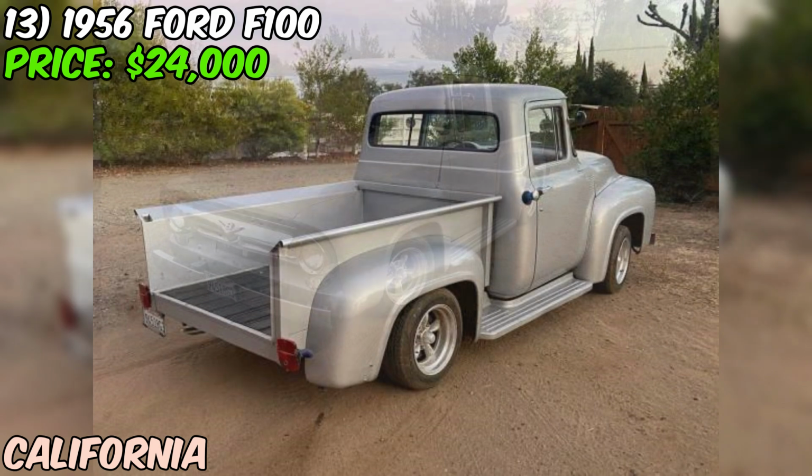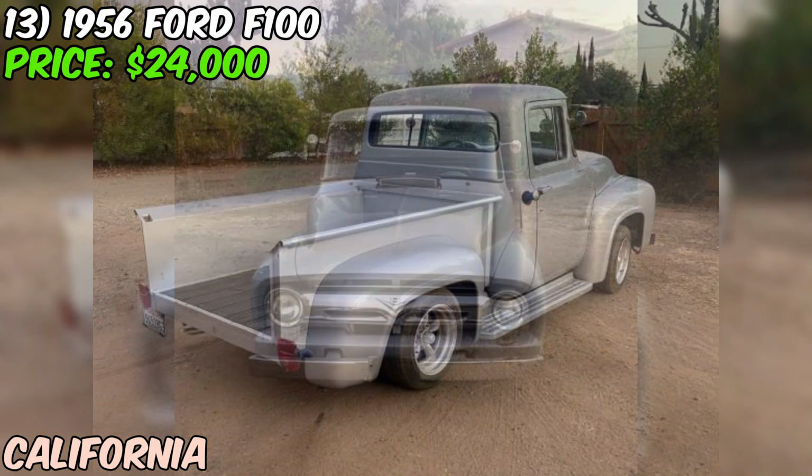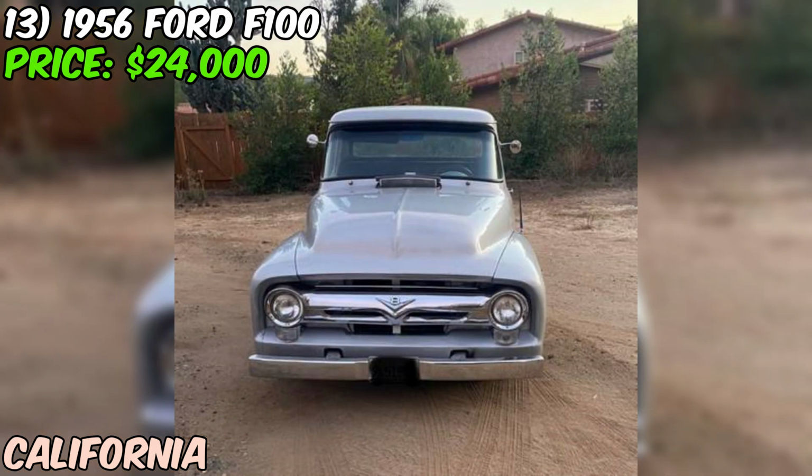Being a California truck is definitely a plus. These trucks tend to fare better in the dry climate. The title's clean and the tags are current, which is always good news with a classic.